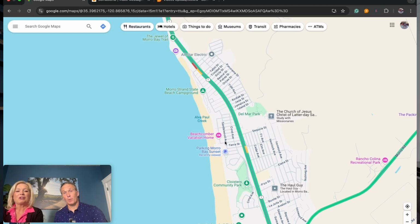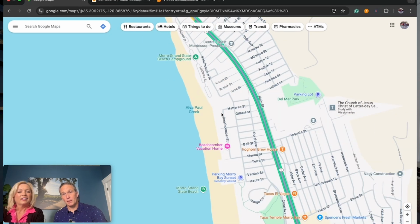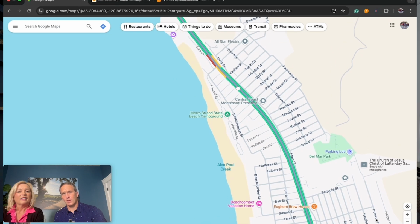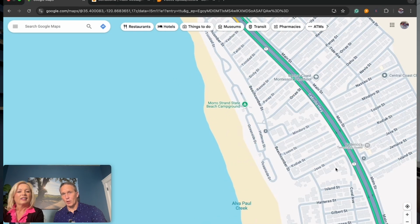Yeah, so I am going to roll up here, and I'll talk a little bit about these. I'll go up to like Panorama. Okay. But yes, we'll cruise right up, all the way up, where's that, Beachcomber Street. You know, try to poke around in here a little bit, make it all the way up to Morro Strand State Beach. And then the very far north of Morro Bay ends at, what is it, Yerba Buena?